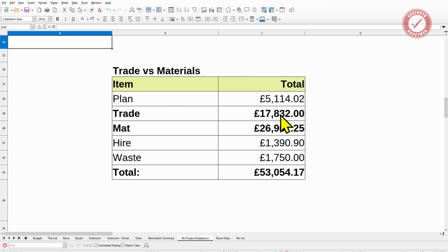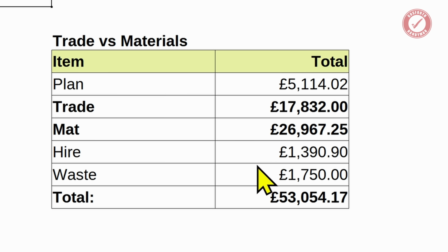We've paid about £17,800 to actual tradespeople to do their bits. Obviously, we've got the planning fees that we talked about earlier. There was £1,390 on hiring equipment, and then there was the waste management as well, so that comes in at the £53,000, including the planning fees. But yeah, if you're ever looking at an extension and you're thinking, what are the physical costs of just the materials in that extension? Well, that figure there is what it cost us.